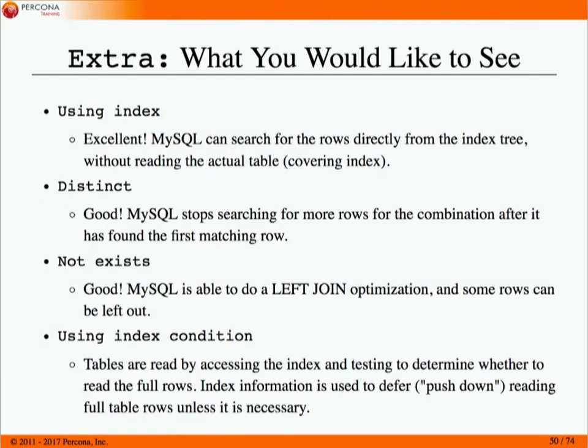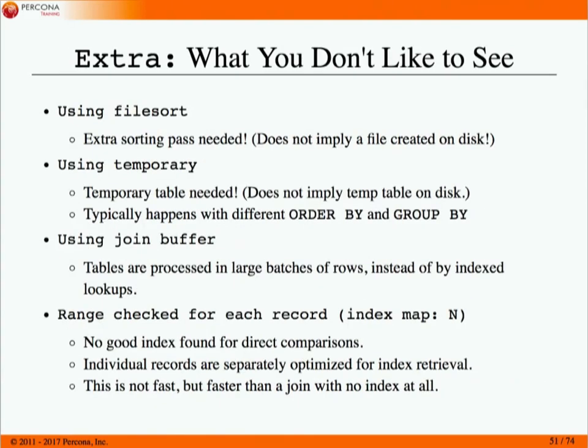There's going to be more stuff about what is inside the Extra column. My favorite question, this is an interview question. If you ever want to come interview with Percona, Peter always asks, what does "Using filesort" mean? Wrong. It does not mean a file on disk in any way, shape, or form. It is one of the greatest mislabeled messages in MySQL. It has absolutely nothing to do with files. What it really means is bubble sort or quick sort. I don't know why it doesn't just say "using quick sort."